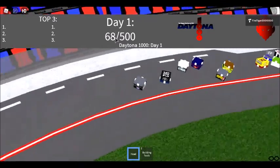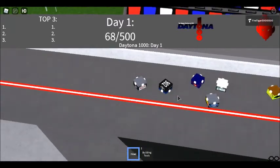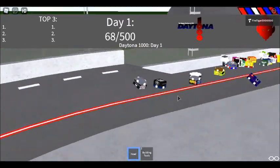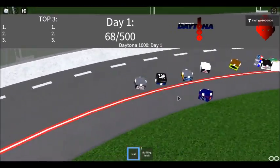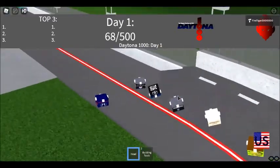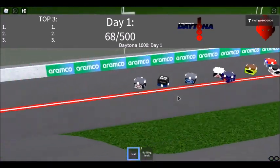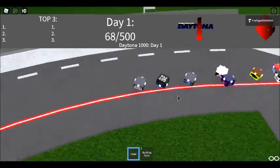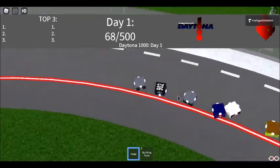Lap 68. Here comes Dragon Racing again. Oh, and almost a wreck. Look at the Red Bull car. Almost touching the grass. And will that work? No, it didn't work at all. Back into the 5th position. That did not work at all.